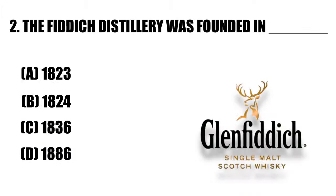All right, question number two. The Glenfiddich Distillery was founded in A, 1824, B, 1836, or C, 1886. Hey, it's the Fid, man. We're just going to call it Fid for short. We'll just call it the Fid.